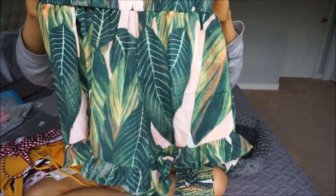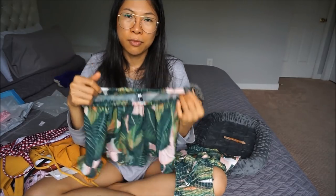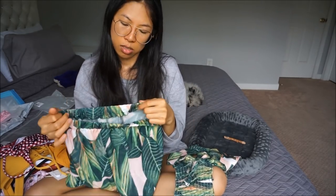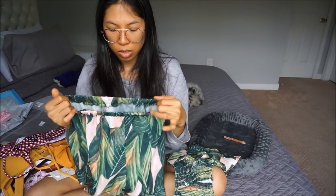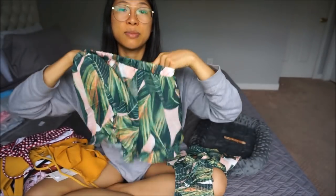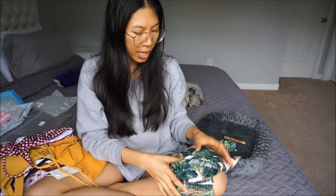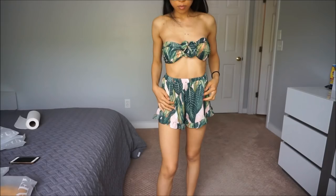The bottom, really cute too. That's how it looks. A little bit thin and sheer, but I don't care about that because it's going to be at the beach anyways. So it doesn't matter if it's sheer or not. Really cute material, more of a sheer thin summer material for sure. Loving it. Can't wait to wear it in summer.